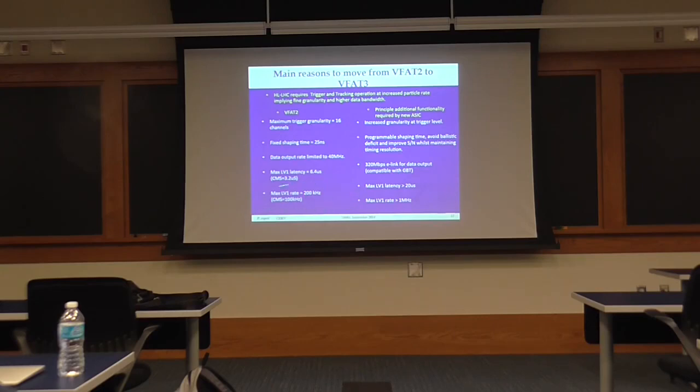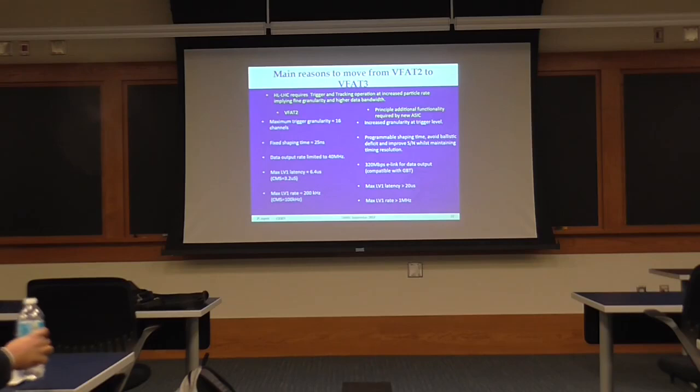And the level one rate for VFAT2 was designed to work at 200 kilohertz to satisfy the CMS spec of 100 kilohertz Poisson. And here we need to go up to probably not up to 1 megahertz, but that was the initial idea, and we're designing such that it can be used at 1 megahertz rates.